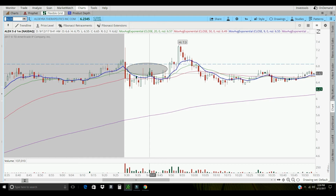So I cost myself the first trade. I cost myself the second trade. After that, I'm done. I can't keep trading. I can't keep losing money. I can't keep going back to the bank, back into my account, saying, hey, replenish. No. So once you have two big drawdowns like that, you've got to call it a day.